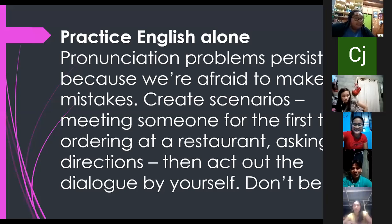Pero mas maganda pa rin if you would be really talking to a person. Kaya nga, di ba sabi ko sa inyo, para hindi masyadong judgmental yung kinakausap nyo, kausapin yung mga pamangkin nyo, yung mga anak nyo. Di ba? Practice lang muna. Practice nyo muna yung mga anak nyo.